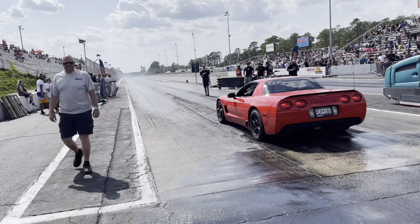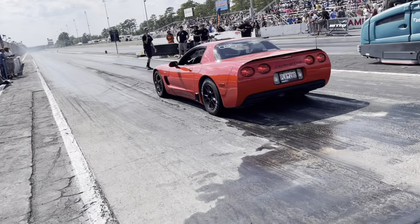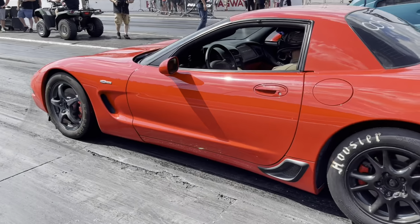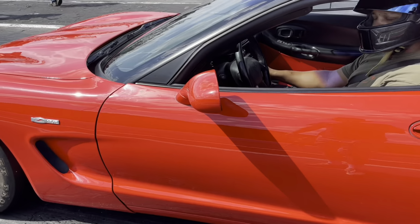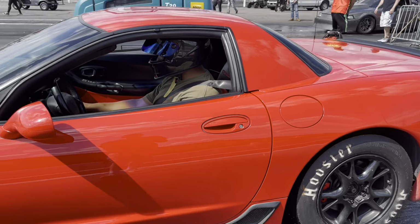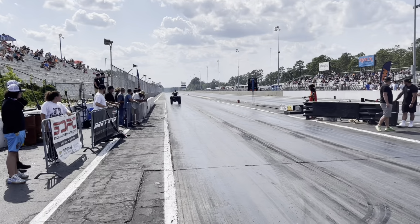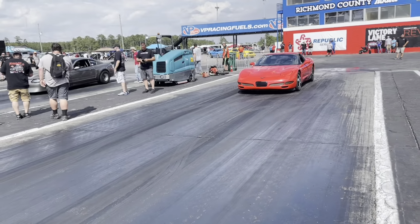Smoke down the whole track. That nasty Durango just, yeah, did what I did yesterday. Put oil all down the track. Possibly something. Gonna check it out real quick and then we'll get right back to it.